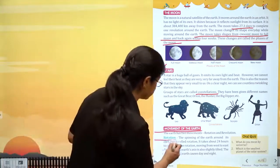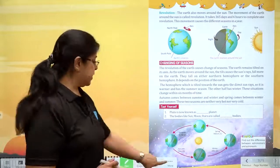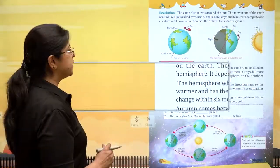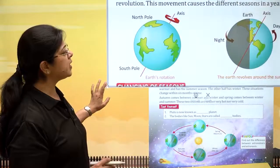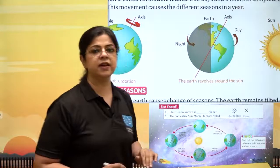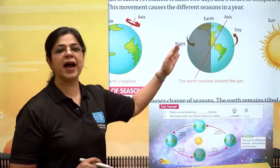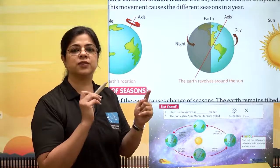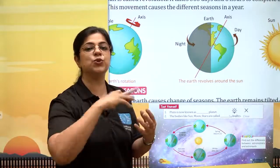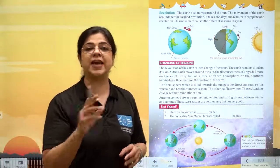The first movement is called rotation. Spinning of the Earth on its own axis is called rotation. Rotation of the Earth causes day and night. As you can see from the picture, the part of the Earth that faces the Sun has day. The part of the Earth away from the Sun has night. So, as the Earth rotates on its axis, day changes to night and night changes to day. So, we have understood that rotation of the Earth causes day and night.